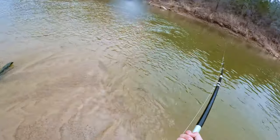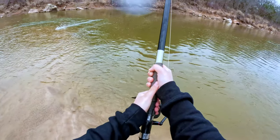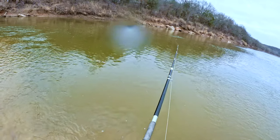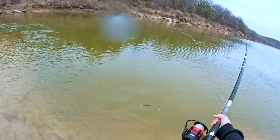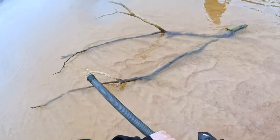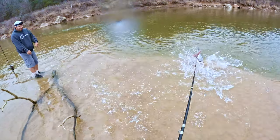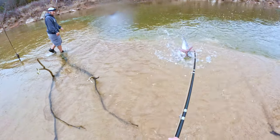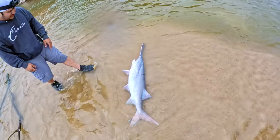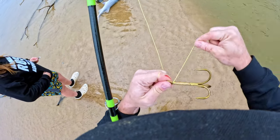Oh! Oh, you got one. You got one. Everything's fighting. Oh no. Where do you grab him? Oh gosh! Fierce has landed the first paddlefish of the day. It's a little one. This is one of the first times I didn't get the first one. Good job, Fierce. That's a little healthy one, isn't he? Good catch, Fierce. Number one for Fierce.